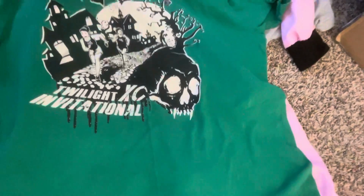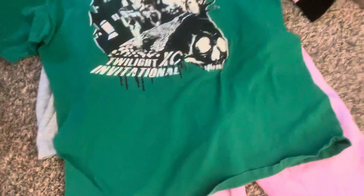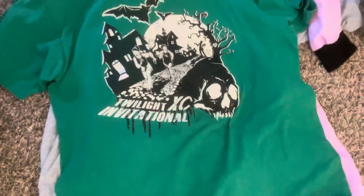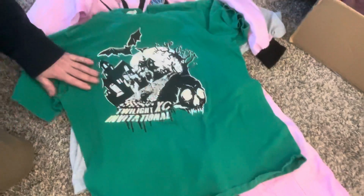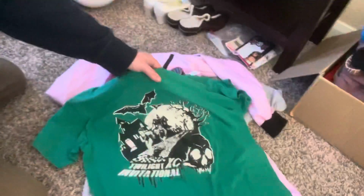Okay, so usually I don't do fun run type of things. Like this is what a Twilight XC Invitational fun run looks like to me. And usually somebody that didn't run in that is not going to buy it, right? But if it's in good condition and it's vintage and it's really graphic, like you got the skeleton right there and all that, you got the girl and the guy running from the house and they're scared, that kind of thing is going to sell even if they didn't run in that race.